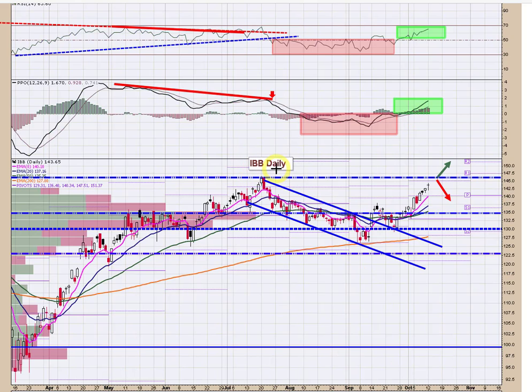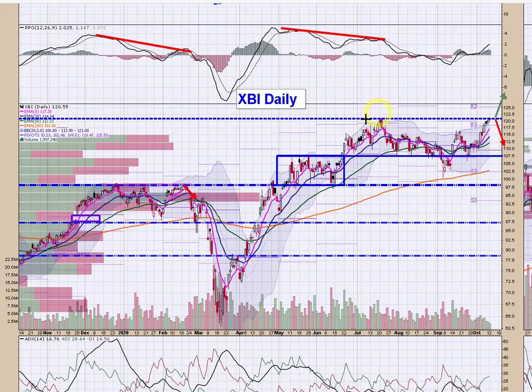That got me looking into IBB, coming up here on the prior high at 146. I would alarm that level. Certainly an area of interest for either a potential double top and a rejection or a breakout. Very much the same thing on XBI, the small cap biotechs. It's got to punch through right here to take out this prior high at 121-ish. If not, there's the potential for a double top and a roll back over. So let's watch XBI on both sides of that 121 area.